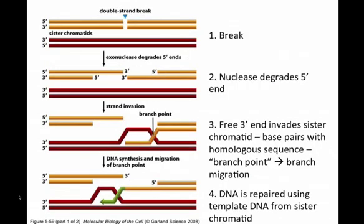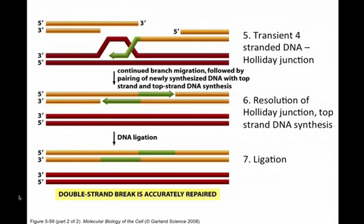Okay, so the basics of this is you've got your break, you have your trimming, so you have the 5' ends being trimmed, and then that 3' end is going to invade your sister chromatid and base pair with that homologous sequence, and that's called a branch point, branch migration. And then the DNA is repaired using the template from the sister chromatid. So here's your 4-stranded DNA, which is also called a Holliday junction. And then you get resolution of your Holliday junction. So you come back out and you go back into 2 different chromosomes, double-strand DNA, and then you're going to get ligation.